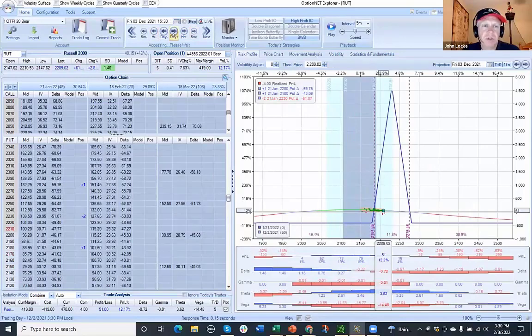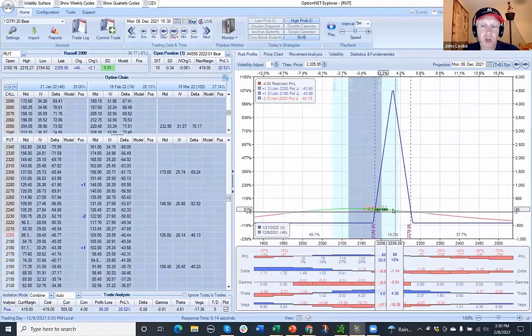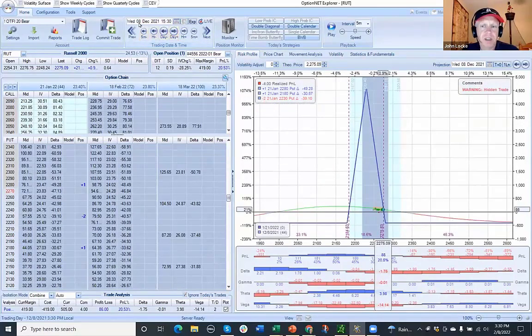Now we start getting a bounce in the marketplace. Actually, it's just kind of chopping back and forth. You can see how this likes to chop. See, we're chopping back and forth in a range here. Now we're up $86. And then finally here on the 8th, let's take a look at what happened.